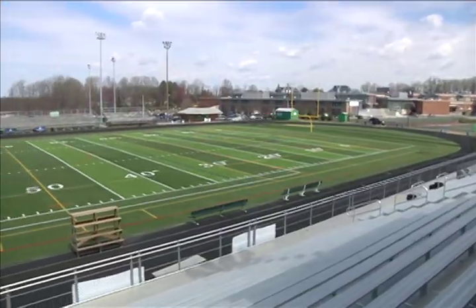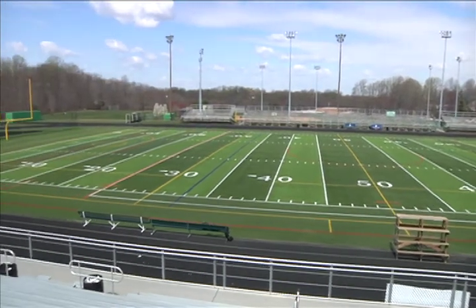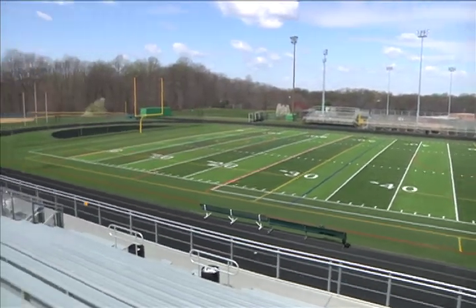The folks that came in and did the installation were excellent. They certainly knew their business because they weren't here very long. And watching them gave us some confidence that the facility would be kind of what it's turned out to be. So now you've got a field that's usable 365 days a year. And it's just so cost effective. It's a no-brainer for everybody.